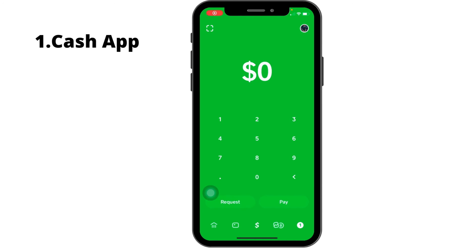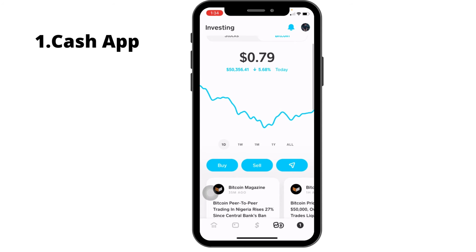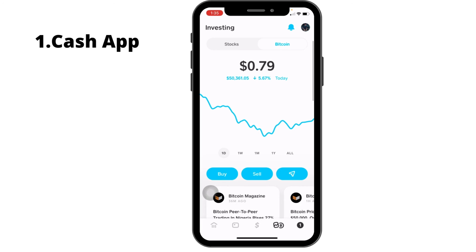Coming in at number one, I know you didn't expect it, Cash App. So you're like, Tro, why Cash App? Cash App is easy. You can easily buy Bitcoin on Cash App. Pretty much everybody has a Cash App. You go to this button at the bottom where you have the Bitcoin and the charts, you go to the top and slide to Bitcoin. And once you slide to Bitcoin, it allows you to buy, sell, send, and also receive Bitcoin.